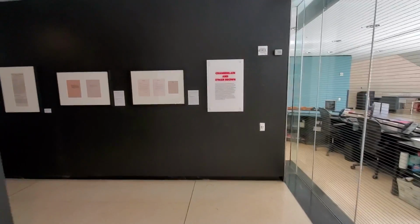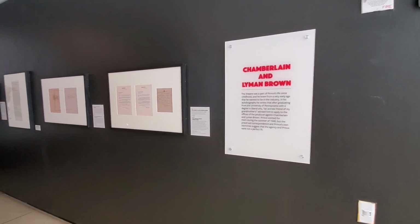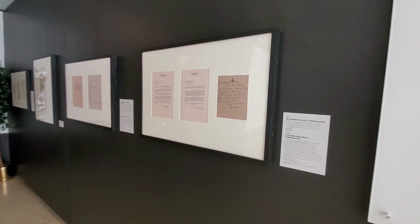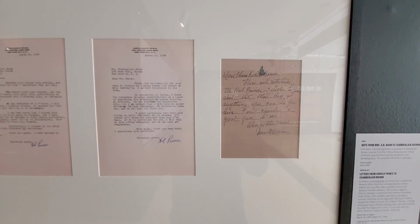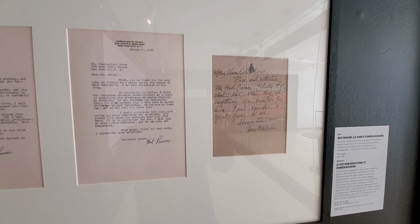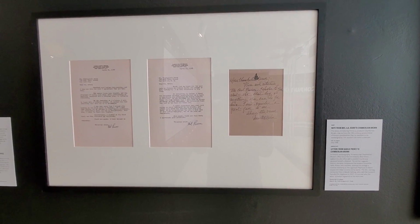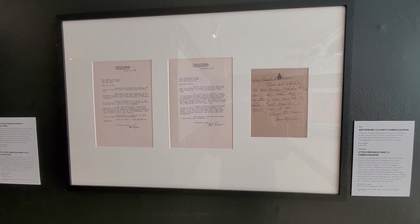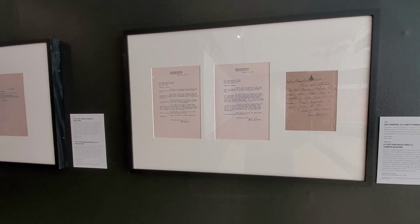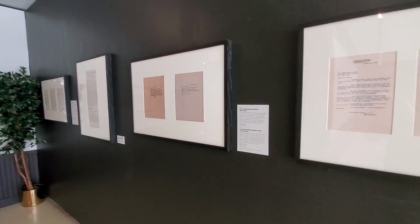So as we go down to this corner, we're introduced to Chamberlain Brown, who was the first producer that Hal worked with. There's a letter here from Mrs. A.B. Kahn, which introduces Hal to Chamberlain Brown. I don't know, but in his autobiography, Hal mentions that an actress friend of his grandmother introduced him to Chamberlain Brown, and I wonder if Mrs. A.B. Kahn is that actress friend.